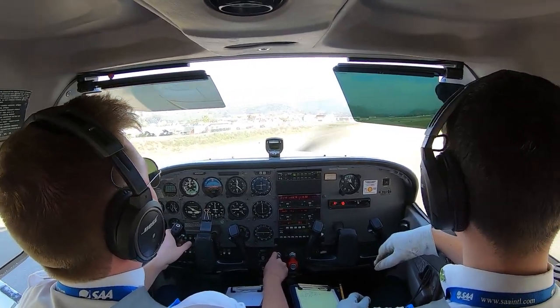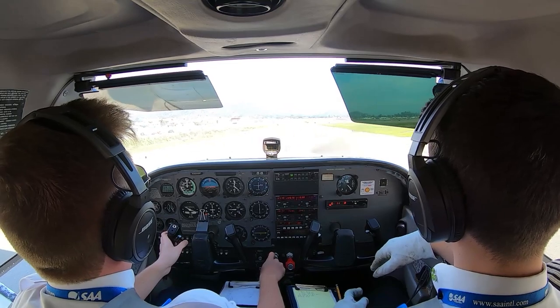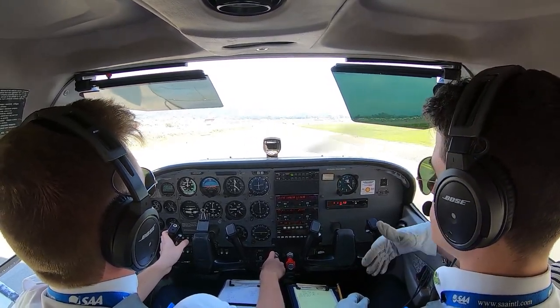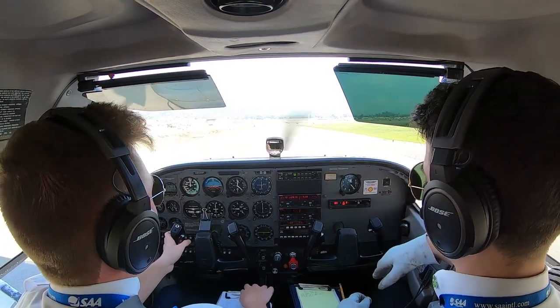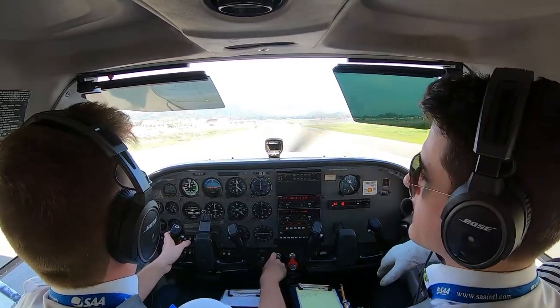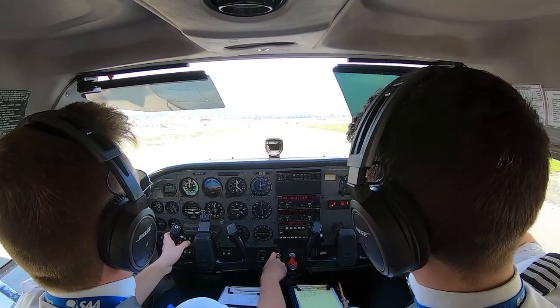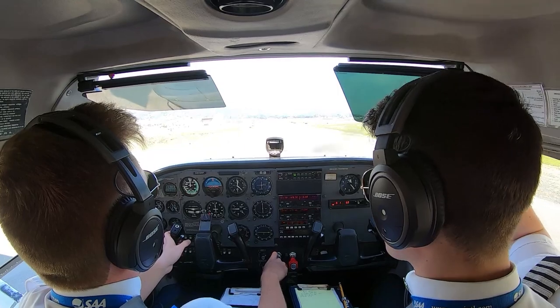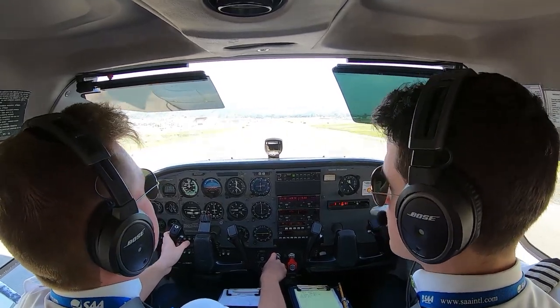The key thing with that aborted takeoff is not to add too much back pressure because you will stall with the tail low. You've only got a little bit of airspeed when you rotate. But if you don't add enough back pressure, what happens is you go nose down into the runway. So just let it descend, round out as normal, and flare above the runway.